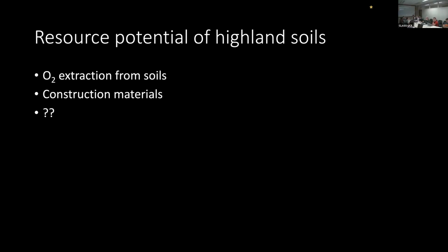Okay. But yeah, I only touched on that because that is such a huge topic that people are very interested in. When I'm talking about highland soils, I mean not within the permanently shadowed regions. That's a special case where you might have ices. We know there are some ices, and that is a different kind of resource potential than just from the rocks themselves, which is all I'm covering today. Okay, definitely. That makes a lot of sense.